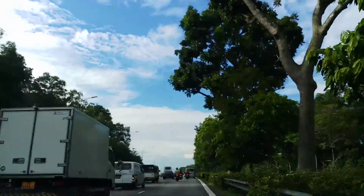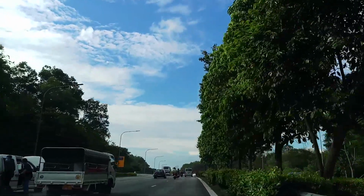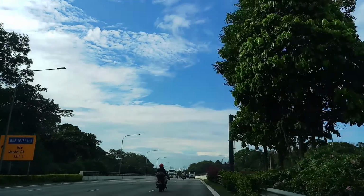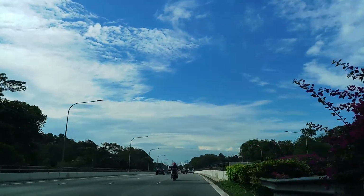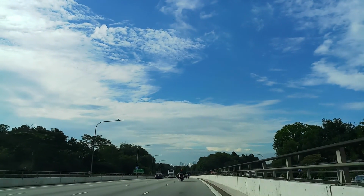It's an extraordinary sight here. There's a breakdown vehicle in the middle of the expressway, causing congestion up to Bukit Panjang Road from Mandai Road.